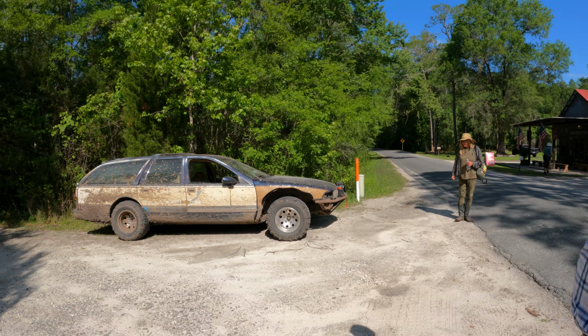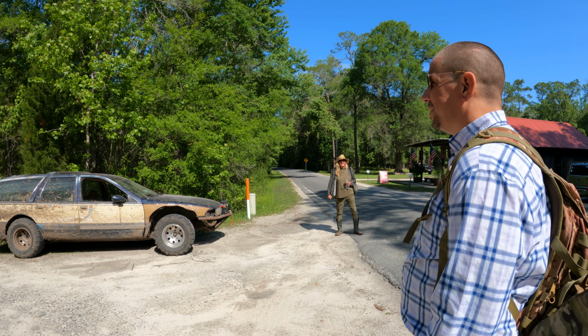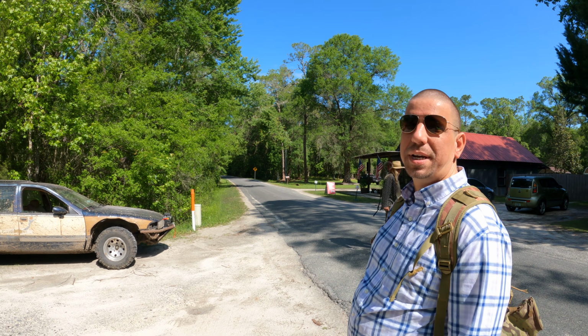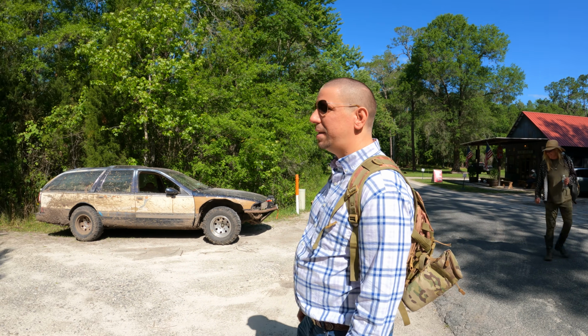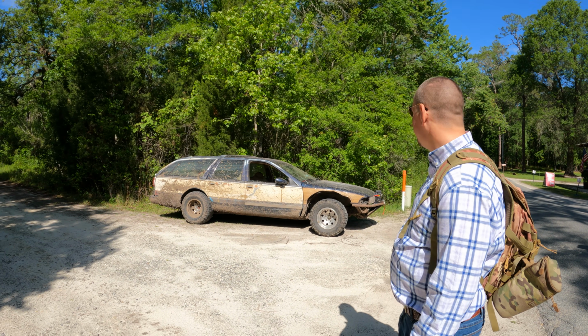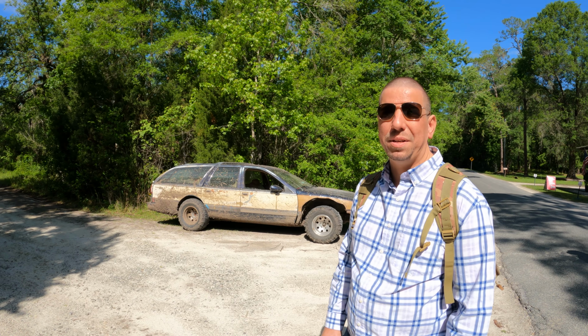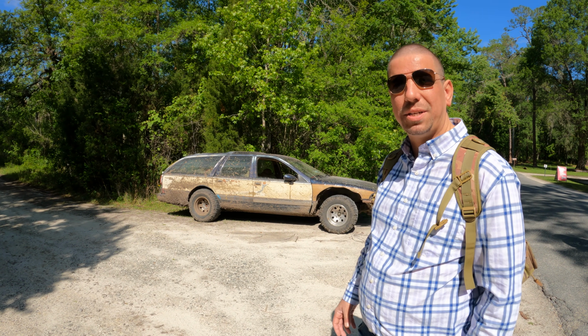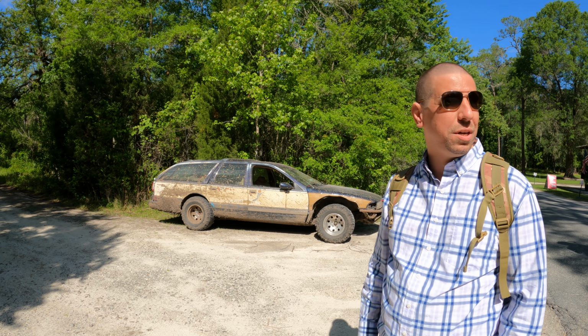So this is your new vehicle? Well, you know, it would actually make some good use in places out here. You could really ride these trails and not get stuck out here. It's amazing that you can take one of these older vehicles, just put some mud tires on there and a power winch, and you're just good to go.